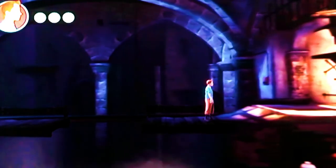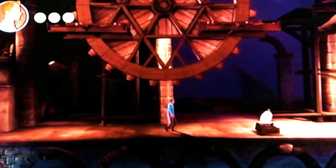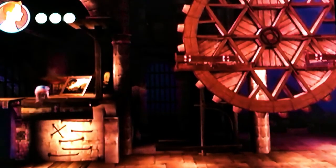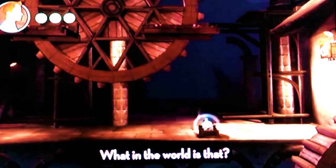Okay, and you see, students, this is called transportation in the 20th century. And this is called the Ferris wheel in the 20th century. Okay, let's see what we have to do. Let's climb up. And jump. And we go over here. Can we go up the slope? We can't. Wait, what's that? What in the world is that?